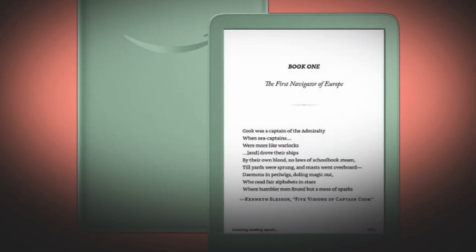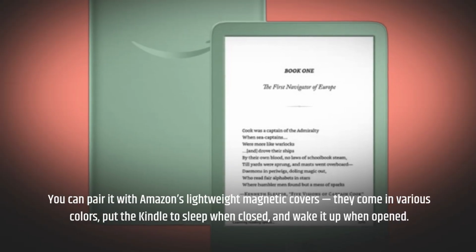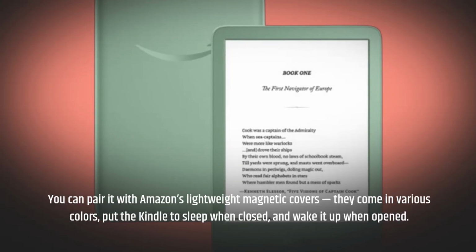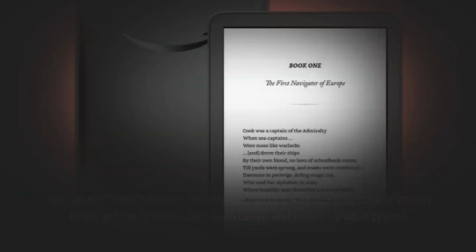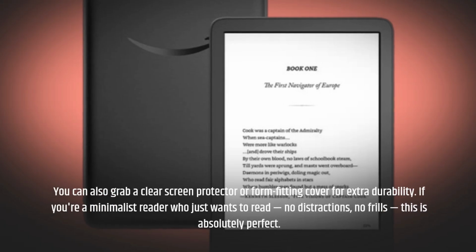You can pair it with Amazon's lightweight magnetic covers. They come in various colors. Put the Kindle to sleep when closed, and wake it up when opened. You can also grab a clear screen protector or form-fitting cover for extra durability.